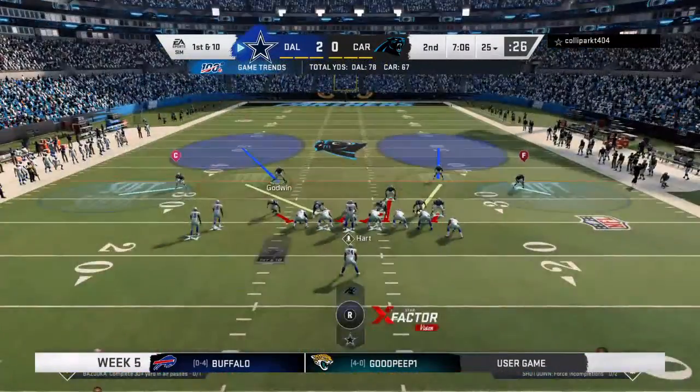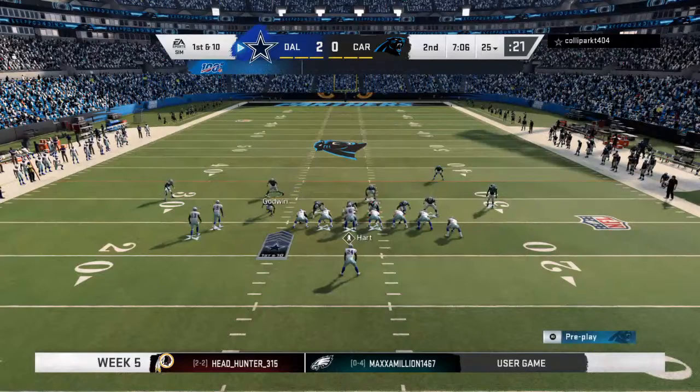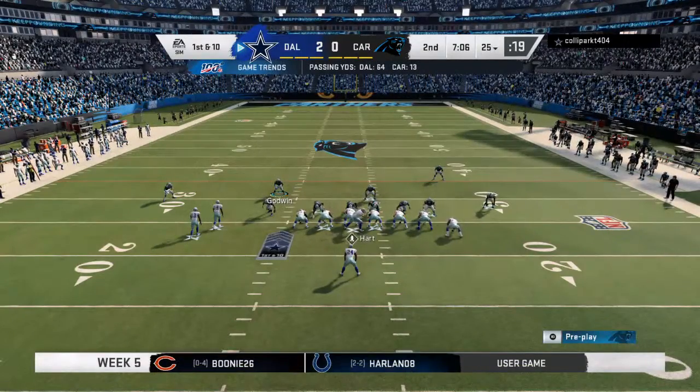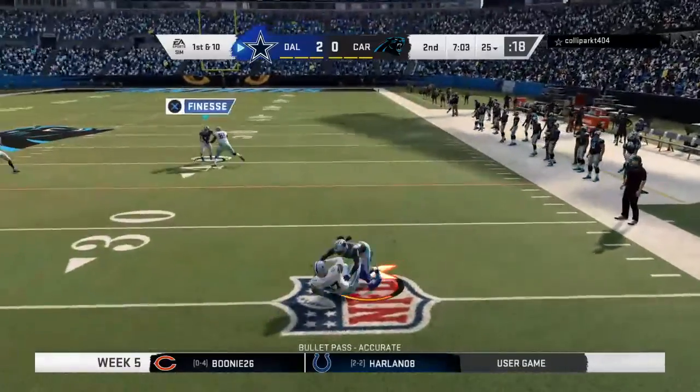About set for this next drive by the Cowboys offense. And job one here, Charles, just keep possession of the football. 2 drives, 2 turnovers to this point. You're exactly right, Doctor. Hippocratic oath. First, do no harm. And right now, they're harming themselves on offense.